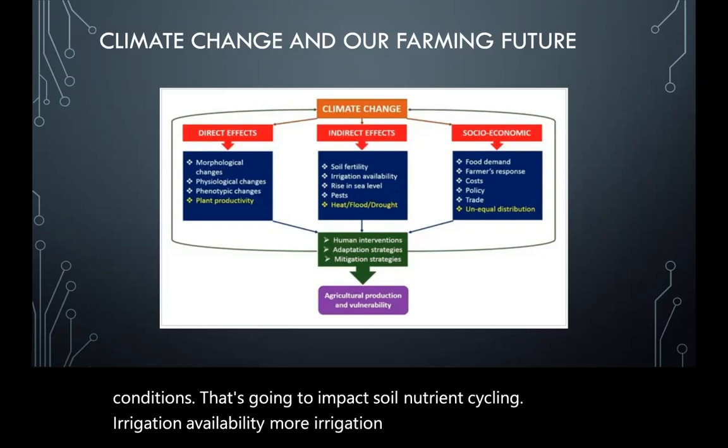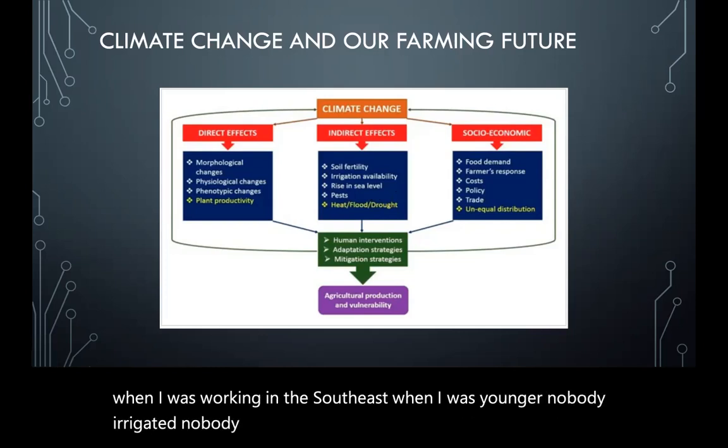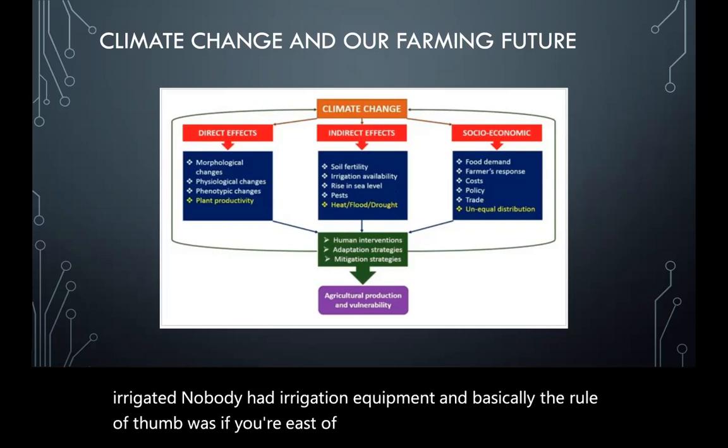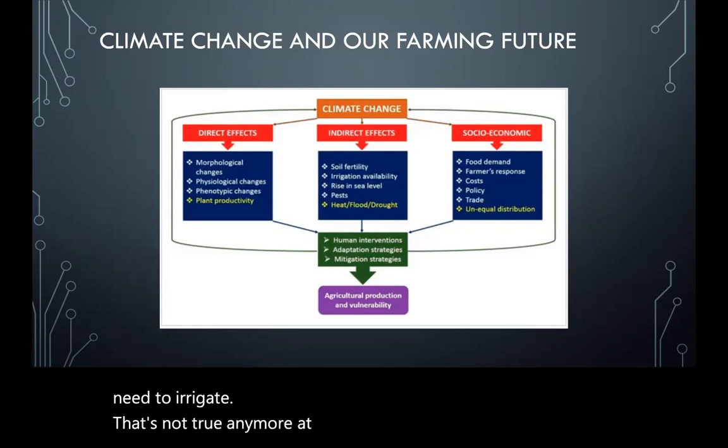When I was working in the Southeast, when I was younger, nobody irrigated. Nobody had irrigation equipment. Basically the rule of thumb was if you're east of the Mississippi, you don't need to irrigate. Well, that's not true anymore at all. Everybody's irrigating.